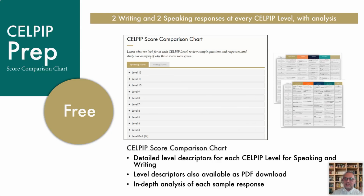It's also available to test prep providers and teachers, because it is probably one of the most comprehensive tools that we're aware of that effectively puts everything together and allows you to analyze what individual responses look like. For each level of speaking and writing, you'll find a list of skills required to achieve that level. You'll also find 2 sample responses and then a detailed analysis of how those responses demonstrate the required skills. It's important to keep in mind that there are many ways to achieve the same CELPIP level. However, the responses in the score comparison chart were chosen as strong representative examples of each level. And so it becomes a resource that will allow you to notice specific ways that fluency, complexity, and listenability increase from level to level, and to get a better understanding of what raters are looking and listening for.